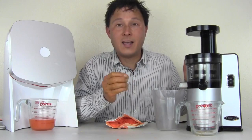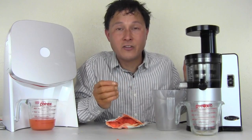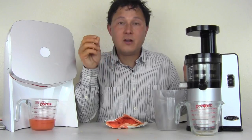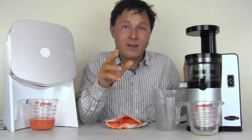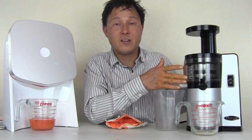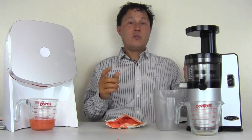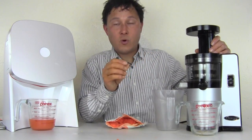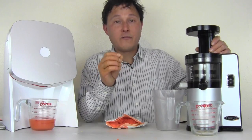Some juicers run in excess of 10,000, 15,000 RPMs, or revolutions per minute. Basically, the faster the speed, the more aeration, the more oxidative damage is being done to the juice. So that's why I like a low-speed process. This is a vertical single auger. It juices things from leafy greens quite well to hard vegetables, even to fruits pretty well.